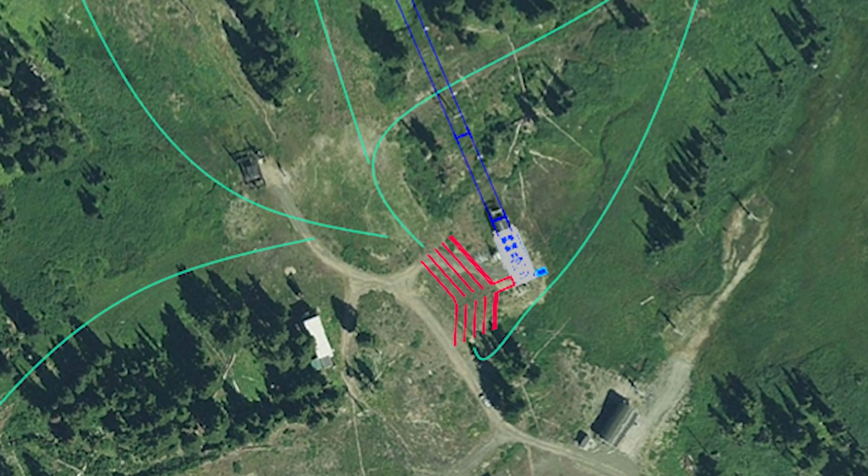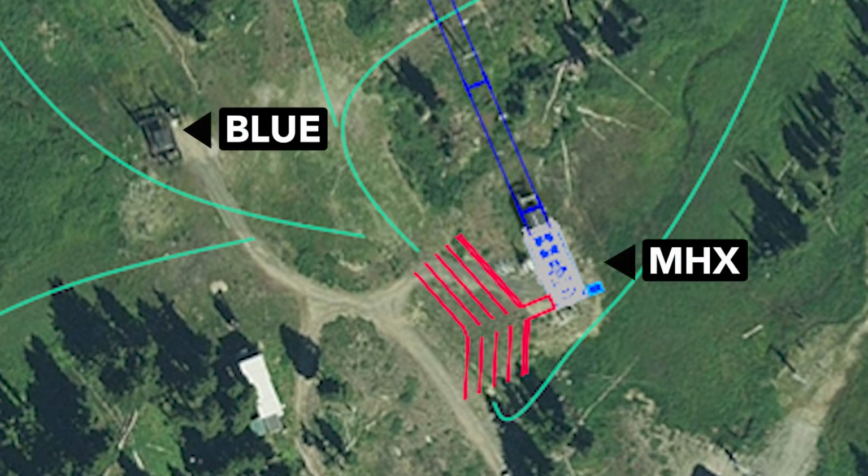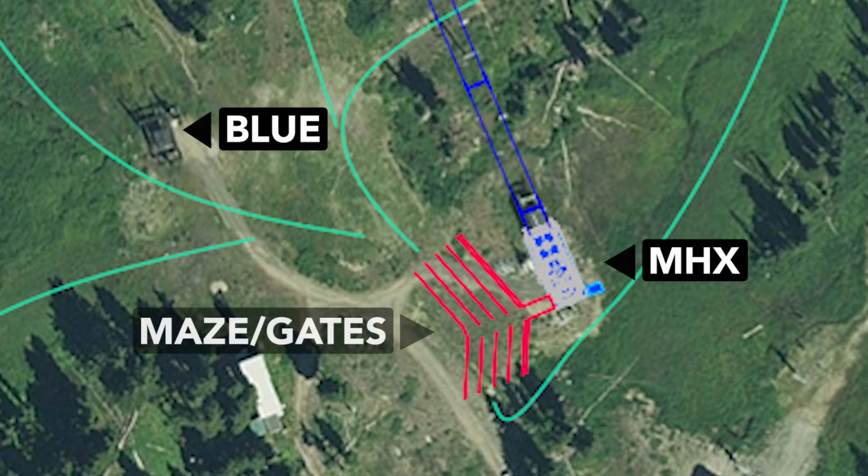Hi, I'm Missy Young and I'm the Lift Operations Assistant Manager. We've expanded our maze to allow for our larger guest capacity due to the new lift. We have kept our single lanes so that people can still group up and we can fill every chair. Our maze is facing Mount Hood Express from Blue Chair this year. We have 6 access gates as well as 6 load gates. So after you go through the access gates, you'll meet up with your group at the load gates, and those will open up for you at the appropriate time to load.